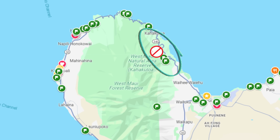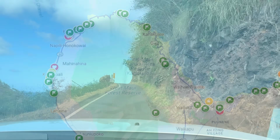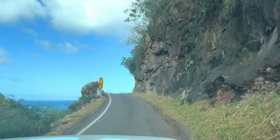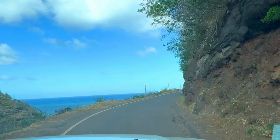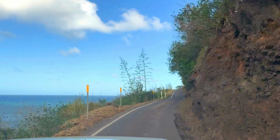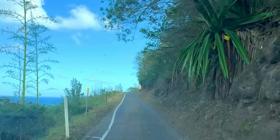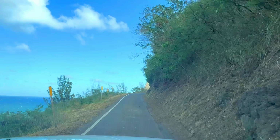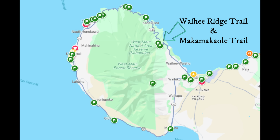After this point, the road becomes very narrow and windy. Oh, this road is super narrow. And most people may not like it. So, if you prefer, you can turn around here and catch up on some of the points you might have missed on your way up. Otherwise, continue along this crazy winding road until you get to Wai'anapanapa Ridge Trail.